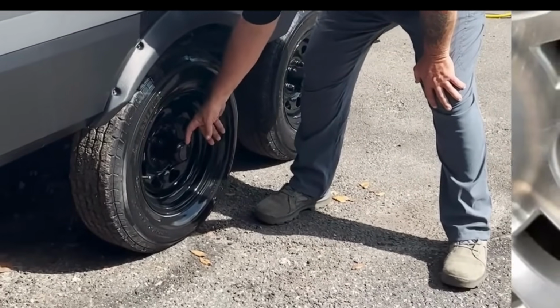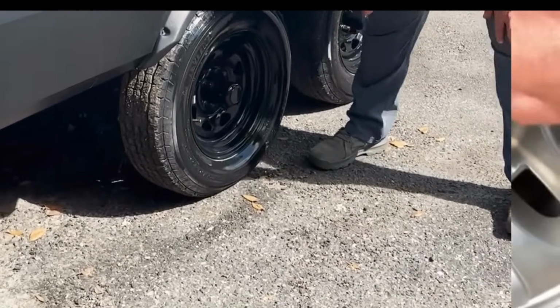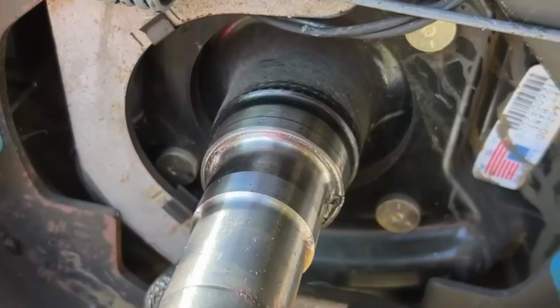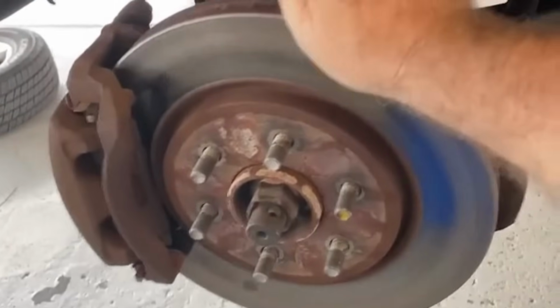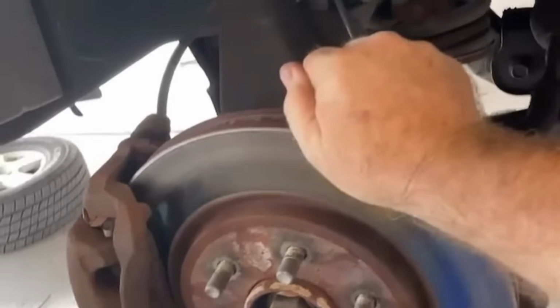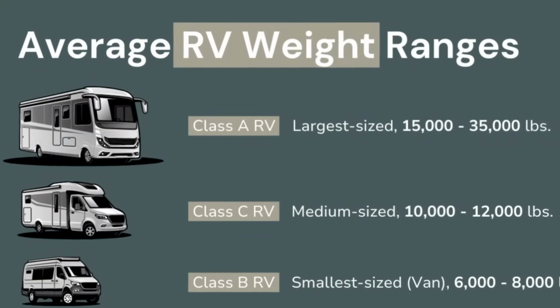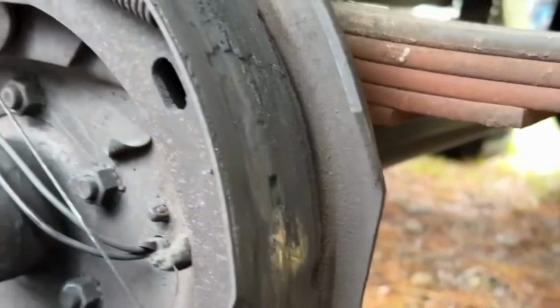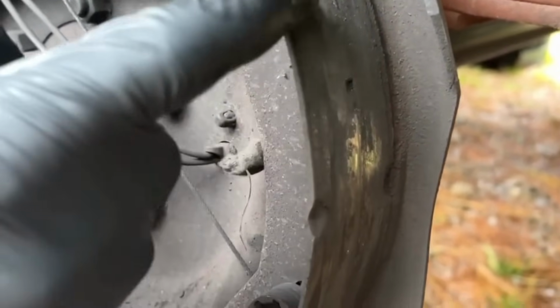Wheel bearing issues typically arise from inadequate maintenance of these critical components. Before any trip, careful inspection should check for signs of wear or damage, ensure proper lubrication, verify secure installation, and listen for unusual noises or vibrations that might indicate problems. Understanding and respecting your RV's weight ratings proves essential, as exceeding these limits increases stress on both brakes and bearings.